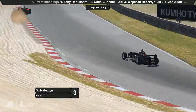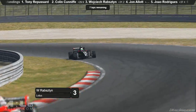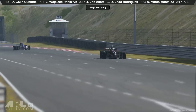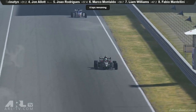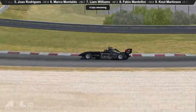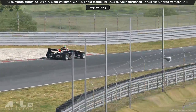Absolutely, so Tony Repzard now just coming over the line, so he's in 1st position, number 1. Colin Cunniff, P2 just behind. Wojciech Rabstein in 3rd. And then as we said, John Allett, who came out of the pits on that last lap, in 4th position. So those are our 3 cars closest on track at the minute for 2nd, 3rd and 4th. Then next up we have João Rodrigues in 5th. We have Marco Montaldo in 6th.